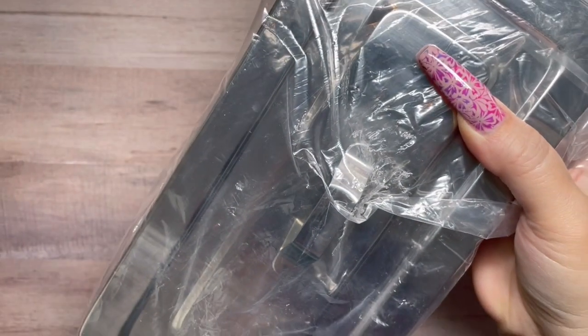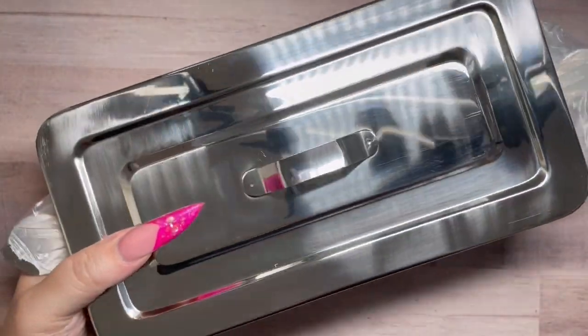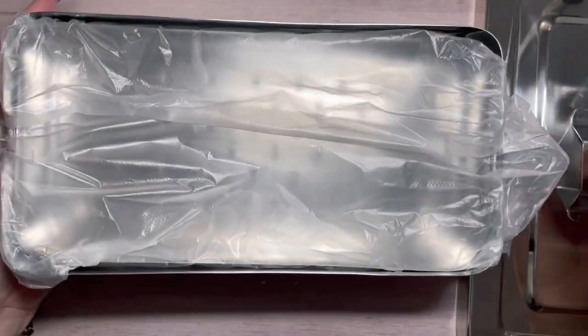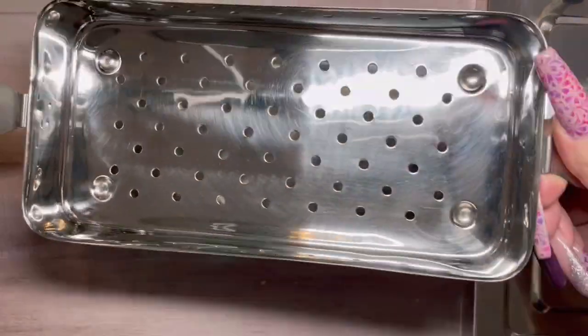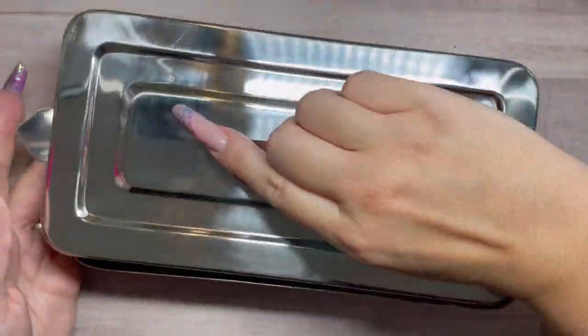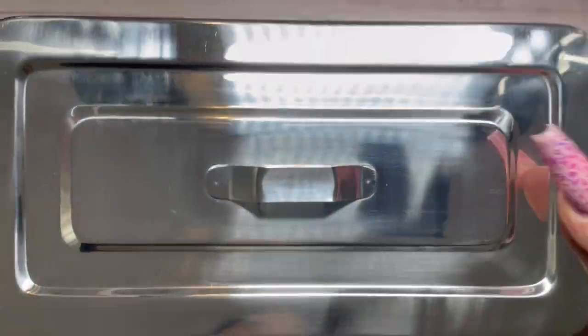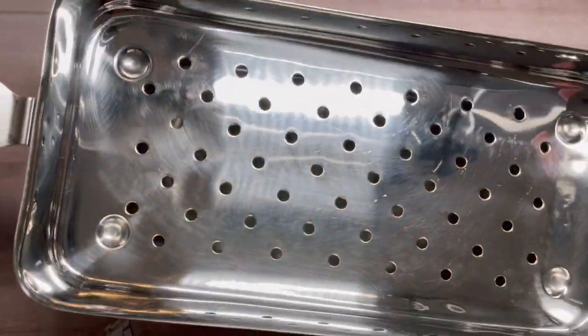So from CJ at Center for Beauty, I got this disinfectant tray. So this is the tray here. Take the lid off. Okay, so this is what it looks like. And you can take the lid off. You have the tray on the inside, and then you have the liner on the bottom.